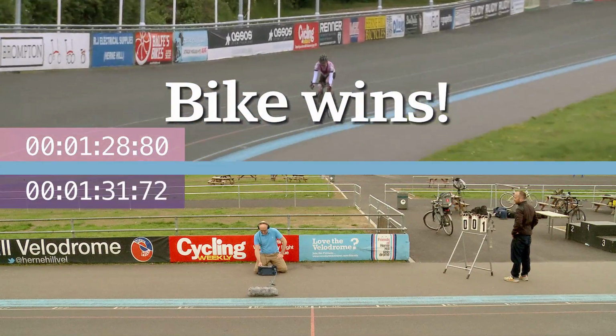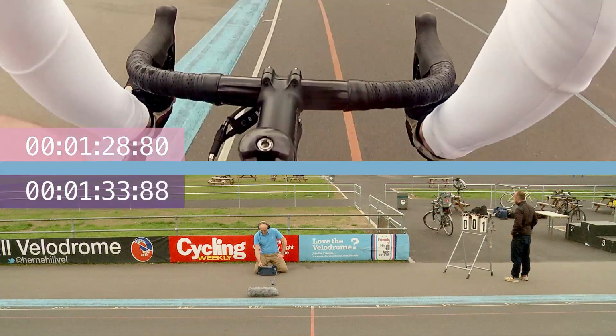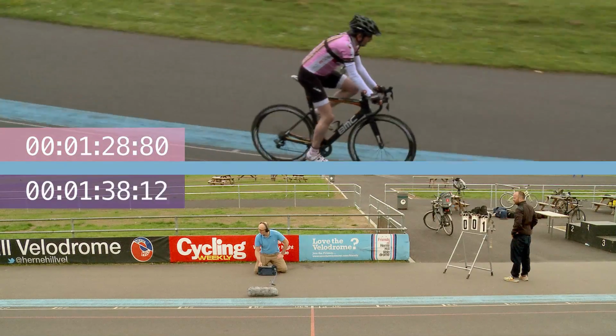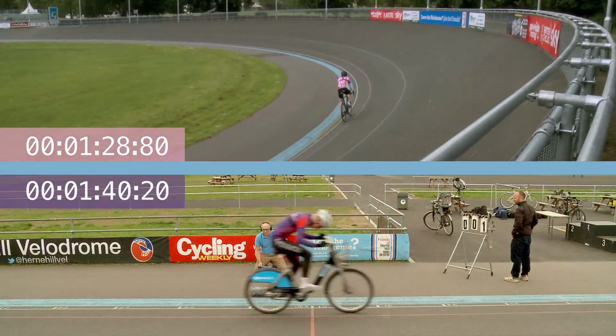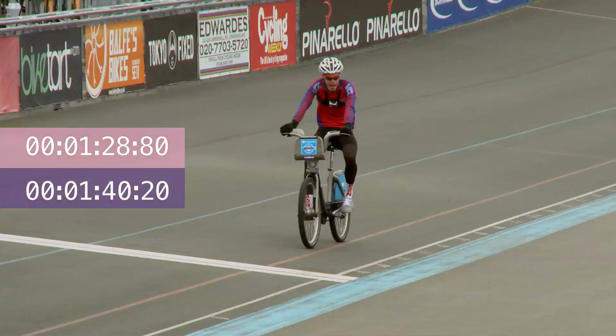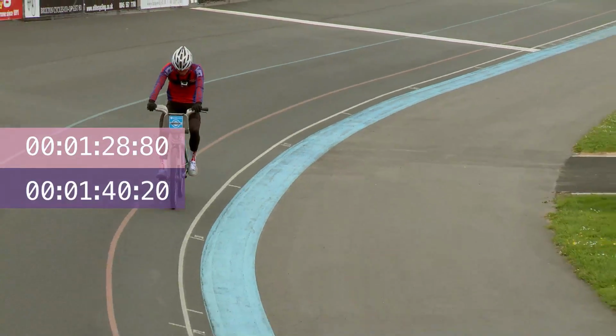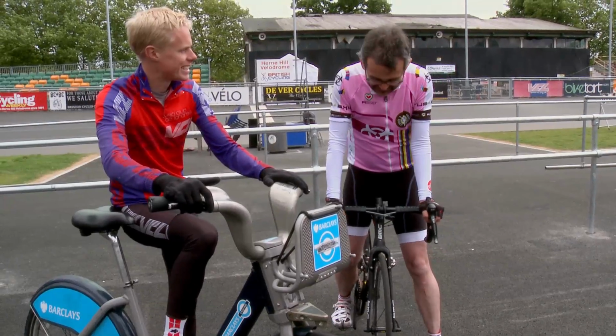A triumph for engineering over human effort, even if, frankly speaking, it wasn't really a fair fight. But how much will the gap be? How much did that weight and low gearing affect Iain's performance? This is the first time you've actually ever ridden one of these bikes. Yeah, it's the first time I've ever ridden a Boris bike at all. And you've raced it. And now I've raced it, yeah. I've probably got the track record at Herne Hill for it.